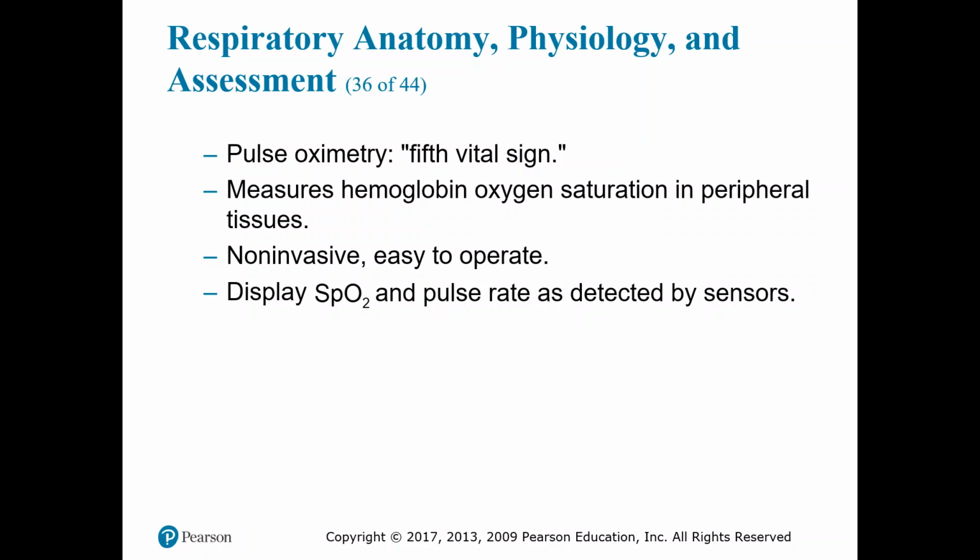So if you're doing something good, you should see an improvement, either a lowering of the pulse rate or an increase in the O2 saturation, are the main two things. Or if they're further beyond where they've entered into bradycardia, then you want to see an increase in heart rate and an increase in SaO2.